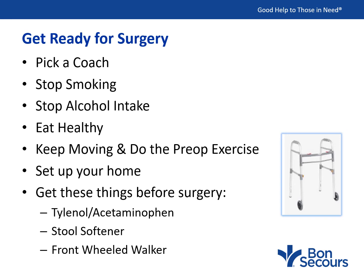Set up your home. Make sure that you pick up any tripping hazards such as throw rugs, as you'll be on a front-wheeled walker. Put night lights in dark areas. Rearrange your furniture so you can safely get your walker through. Make sure you make arrangements for pets, as they can be tripping hazards after you're recovering from surgery.